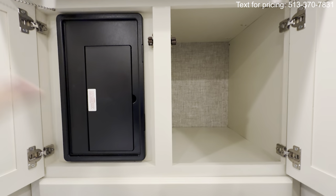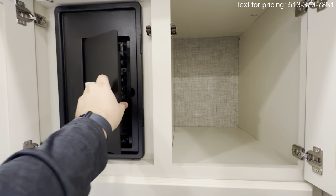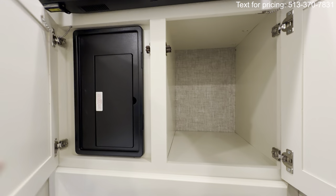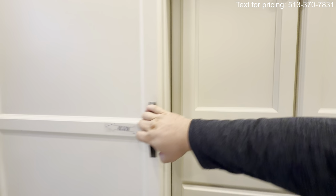And I love how it's partitioned off there in the middle because they snuck in the fuse box right here. So it's hidden and out of the way. If you have kids coming with you, grandkids, anything like that, they're not going to accidentally open it up and play around with this thing.